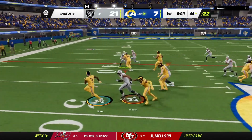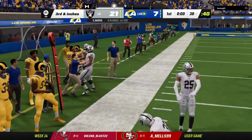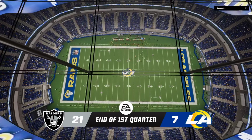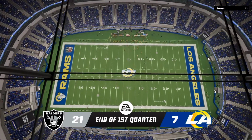Going right back to Akers. And he will be out of bounds here on what will turn out to be the final play of this first quarter. A pretty wild first quarter. 21-7, our score.